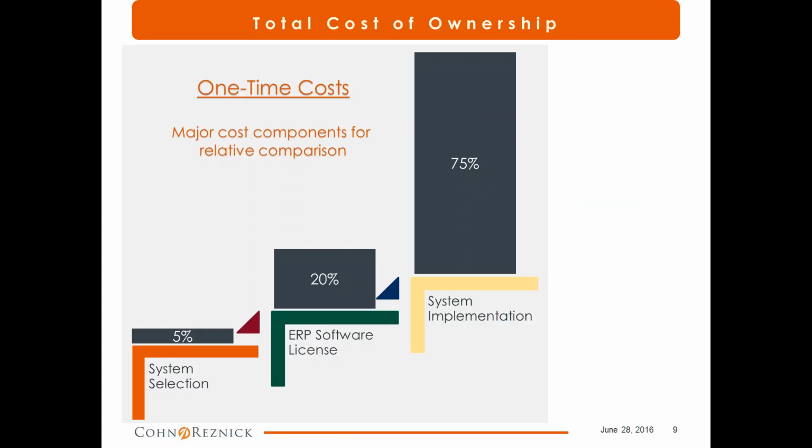I'll spend a few extra minutes on this slide because I think it's of interest for most people who are considering investing in ERP. Oftentimes the question comes up, even when a selection is being made, what's the total cost of a project like this? And while we're really looking at the percentages, they are pretty representative of how the breakdown of the one-time costs of an ERP would look like.